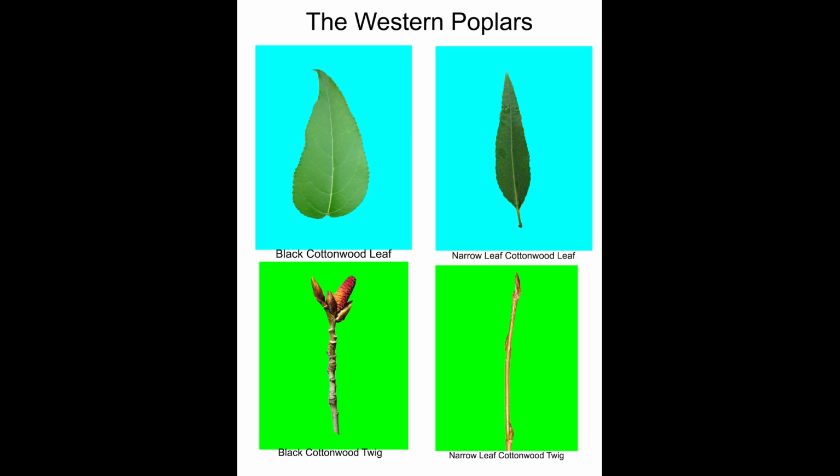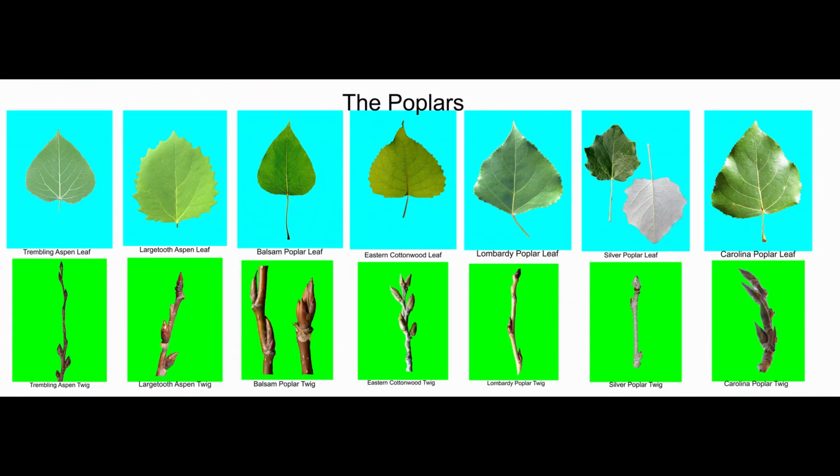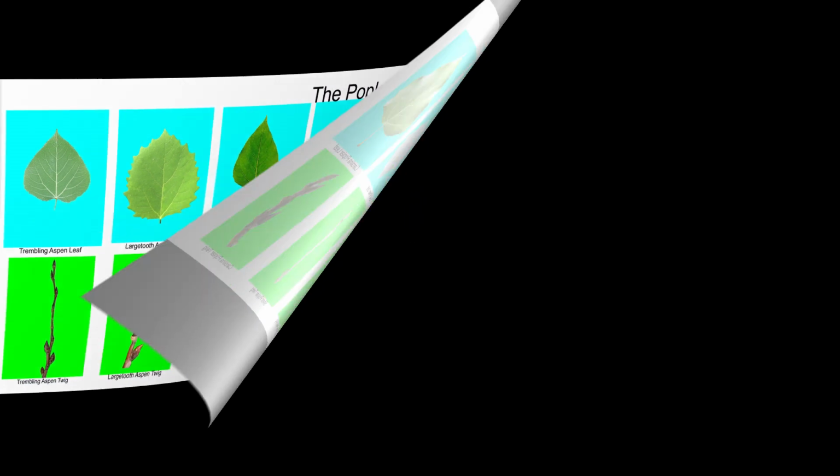In conclusion, the poplars are found across Canada in one form or another and are one of the softest hardwoods. If harvested, their main use is for veneer, plywood, and pulpwood, though some of the larger poplars can be milled with the wood being used for furniture and boxes.